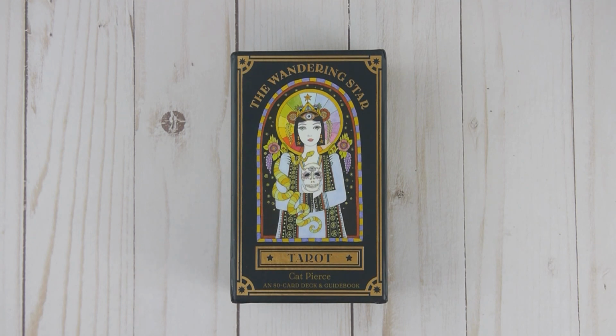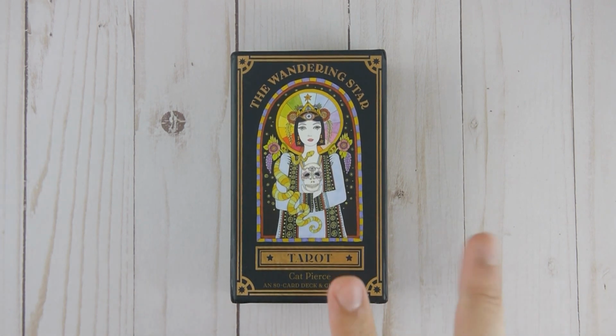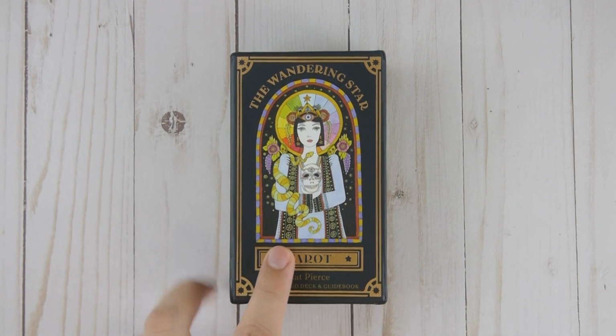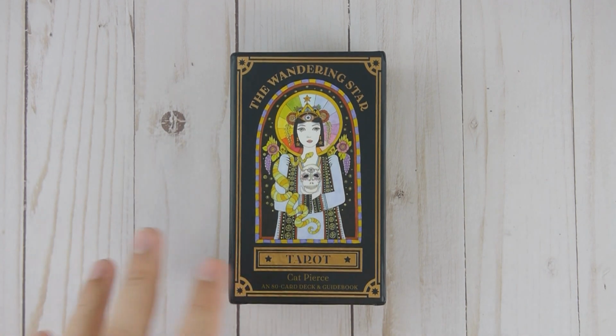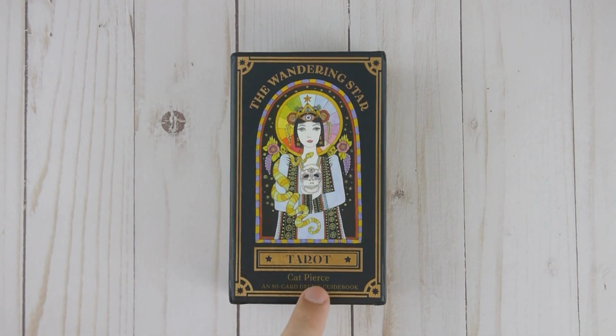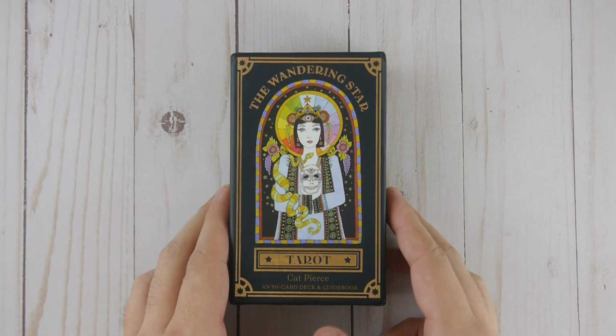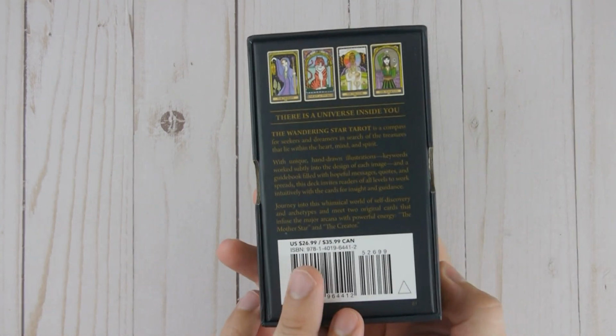It's definitely a very special one by Cat Pierce. It is an 80-card deck and guidebook, so it looks like there's two additional cards in there. We're gonna go ahead and see what those cards are together, because I really don't know. But this is a very unique deck. This is hand-drawn illustrations. There are keywords that are subtly placed within the cards themselves, so that's very exciting. That's very, truly fascinating.